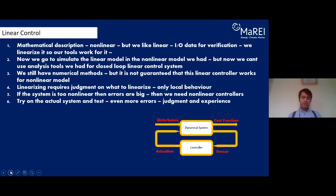What are the problems with this way of approaching control? The solution for this system is not guaranteed. Also, linearization and tests of the control on the actual system in the last stage of the design will introduce errors, and then this design process involves bias and judgment from the designer of the control. Next slide, please.